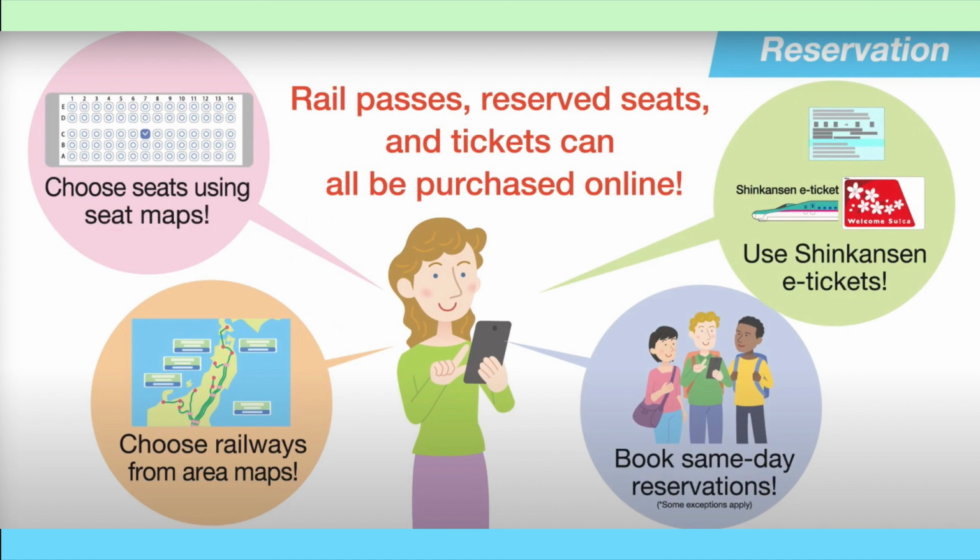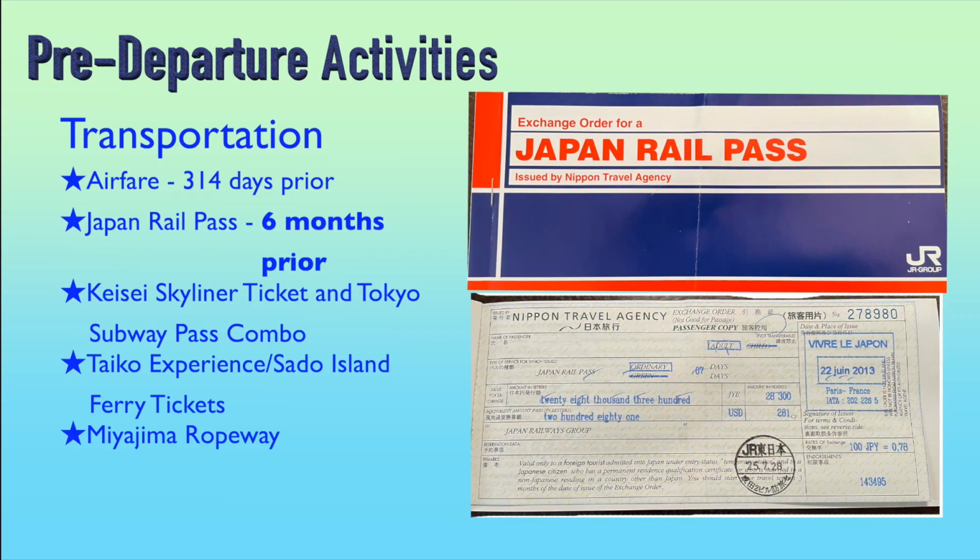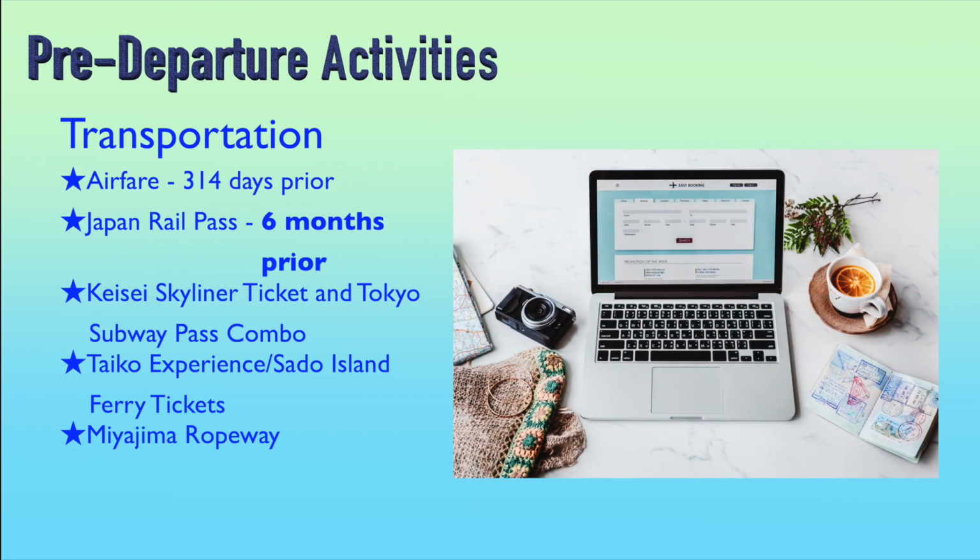When you purchase through a local agent, you will be mailed an exchange ticket, and you will take that physical exchange order to a Japan Rail office in Japan to receive your JR Pass.